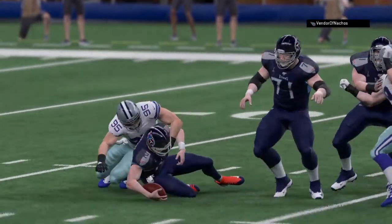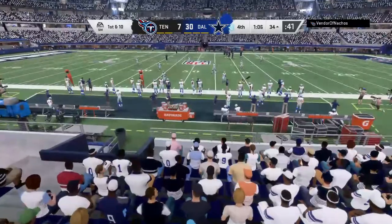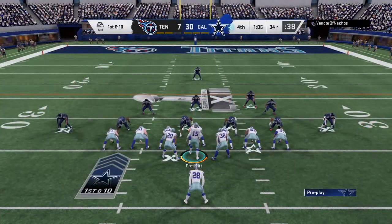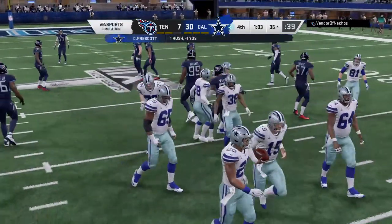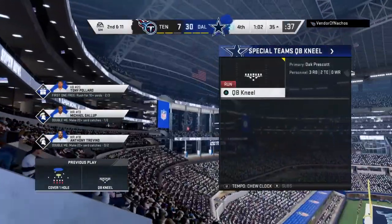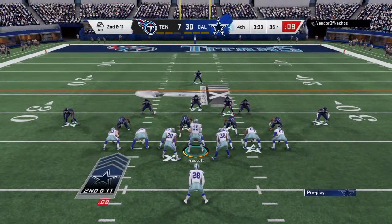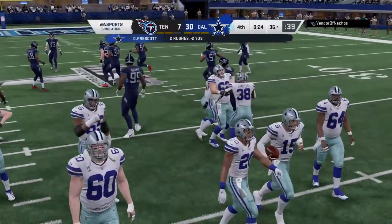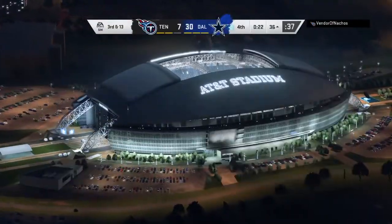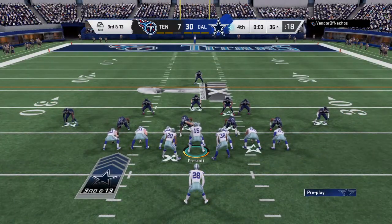The Titans going to use the first of their timeouts as the clock will stop with 1:06 left to go in the game. From the 34 now, here's 1st and 10. The defense can stop it twice more as they take a knee here. It's a loss of a yard. Brings up 2nd and 11 at the Titans' 35-yard line. Let's go. A loss of a yard. It's now 3rd. So time to start going in the other direction as they come up now 3rd and long.